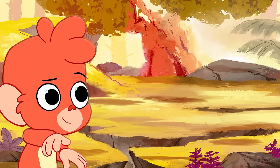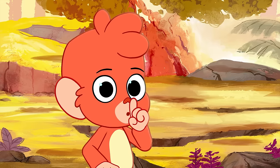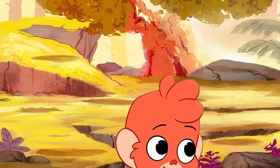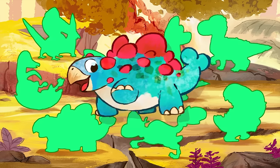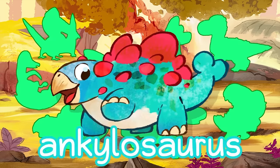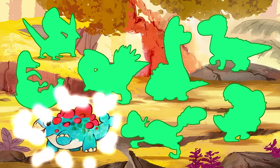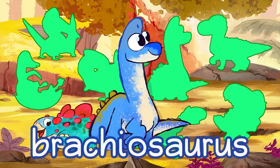Hi everyone! Baboo is looking for some baby dinosaurs. Sst! We don't want to scare them away. Do you want to help him find them? Let's have a look. Look! It's a baby Ankylosaurus. Baby Brachiosaurus.